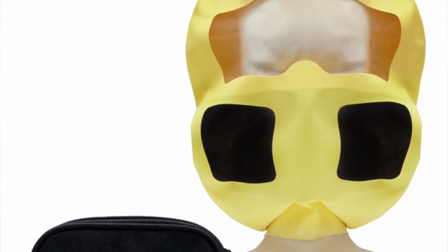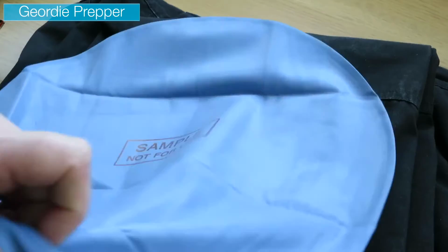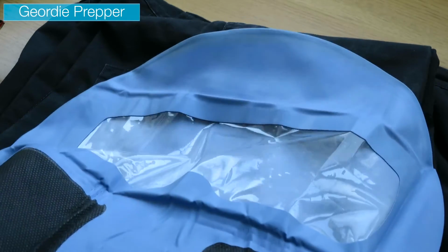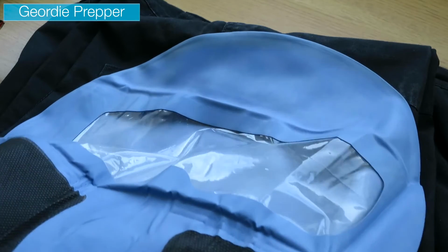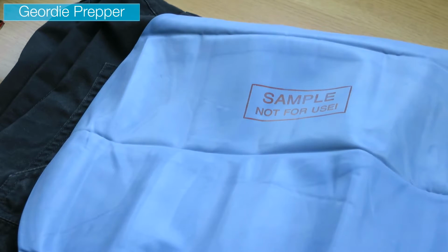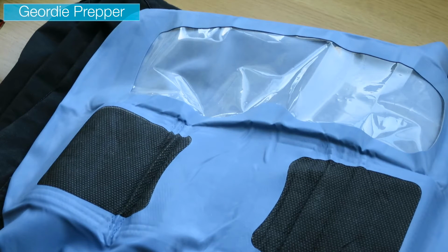And this is almost like a latex rubber. I mean, it's not super duper thin. It's not incredibly thick either. I could definitely see that this is a one-time use thing, it's not meant to be something that you use multiple times. This is basically if you're at work and you need something just to cover yourself and protect your breathing whilst you escape from the premises.